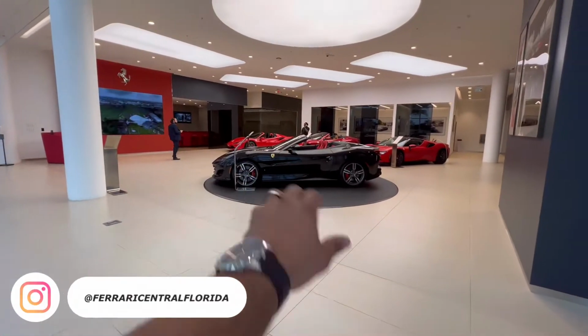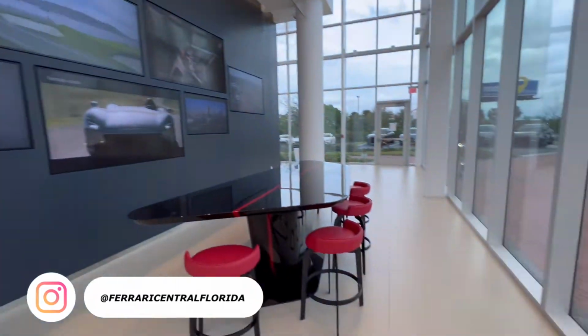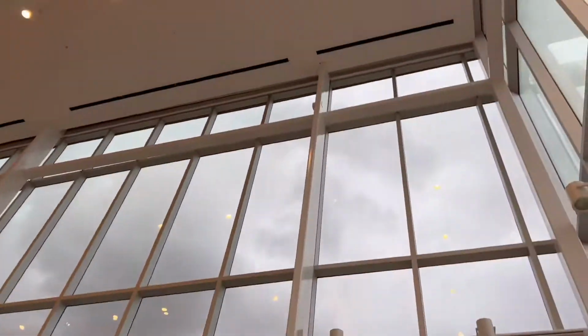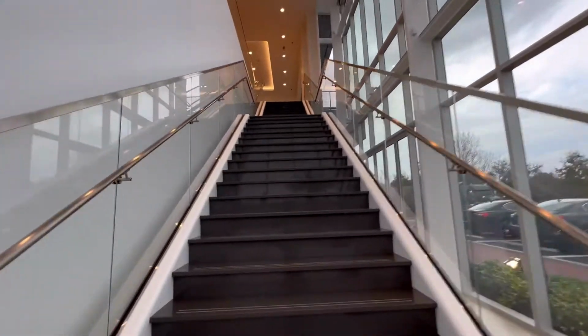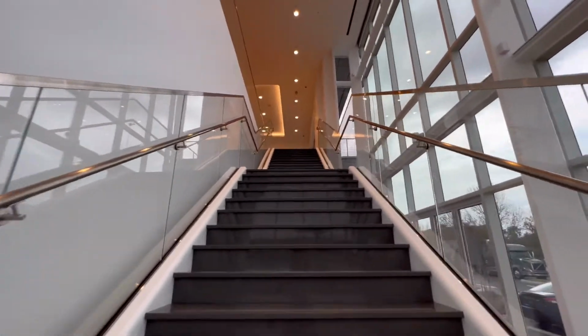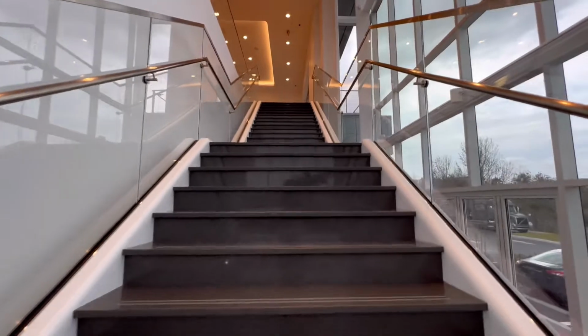All right, so this is our main showroom, but we're gonna go this way. Man, this building is so cool. All glass. We're gonna go up that way and we're gonna check out something really cool. So let's go. I'm super excited. This dealership is crazy. It's all glass. They have a really nice selection of Ferraris here.